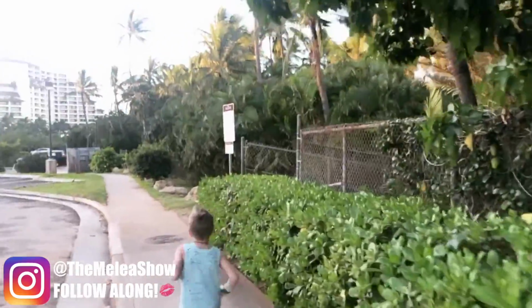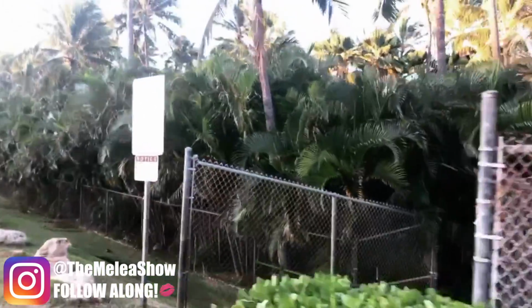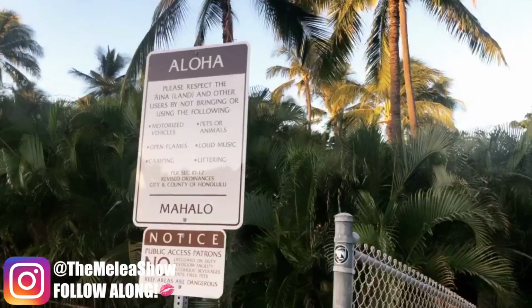Okay, if you're gonna come and try to find the turtles at Paradise Cove, this is the cute little walkway you find and go down. Yep, we're going down that. Papa, we're going down there. Looks like that and like this.